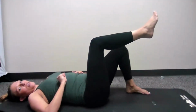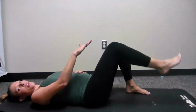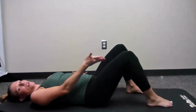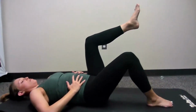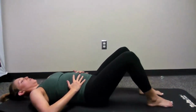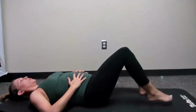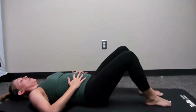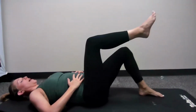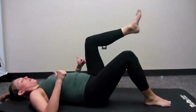Good. Now, keep this lovely 90-degree angle. Extend that foot down to the ground and switch legs. Left leg comes in. Core stays strong. And extend that leg out. Good. You can keep your hands here as you alternate from one side to the next. We call this bridge marching. This is a great way to start activating through the core.